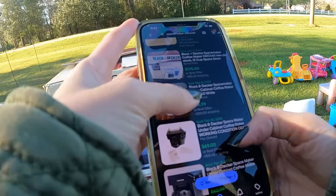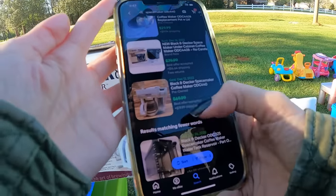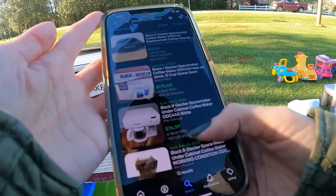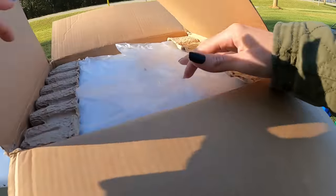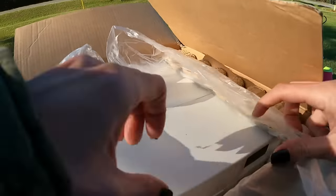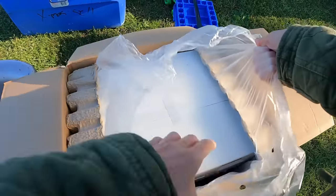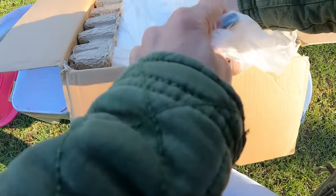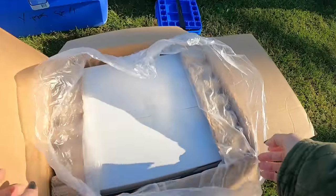It looks like it sold there for $75. Now it's sold for best offer on $70. It might be completely new in there, which means it would be worth way more. I'm gonna try and peek. No, I don't want to put it in the wet grass. If this is sealed, I'm done. Actually, I think the cardboard is all the way down in there, sealed.